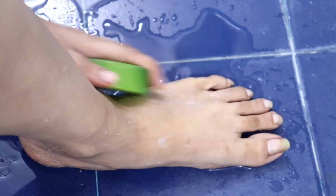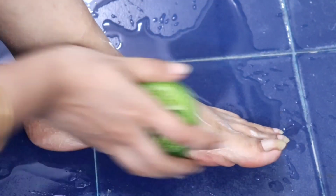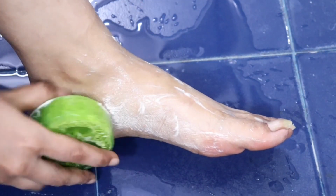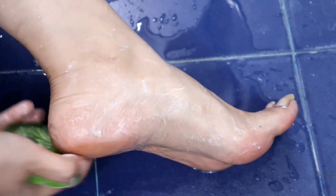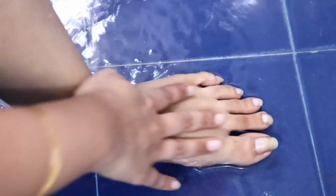It's a very mild foot cleanser and it contains some loofah fibers inside it, which helps to gently exfoliate the dead skin and the hard skin from your feet, and it also helps to remove the dirt, grime, toxins and infections from your feet, and it makes the skin on your feet very soft, smooth and supple.